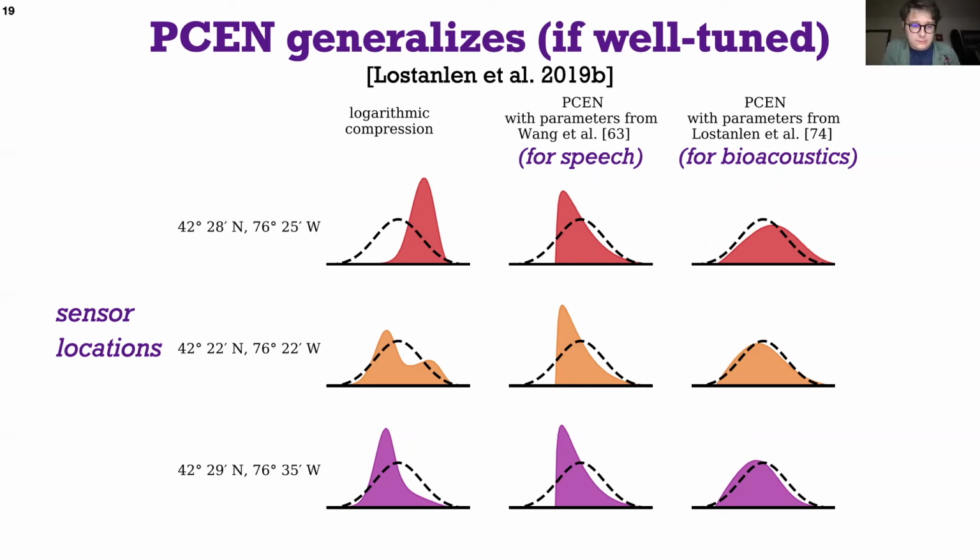However, there is a caveat here in that the 5 parameters I told you before, alpha, delta, epsilon, T, and r, need to be adjusted to the task at hand. Reusing optimal parameters, this combination of 5 parameters from a speech recognition task, for instance, doesn't work nearly as well.